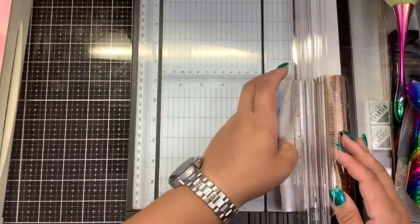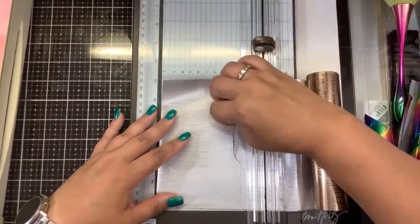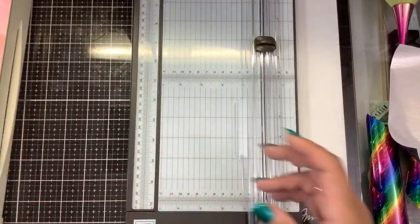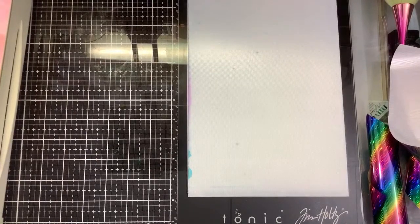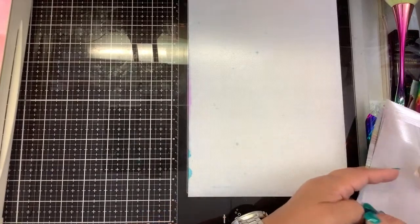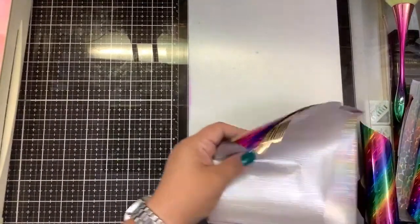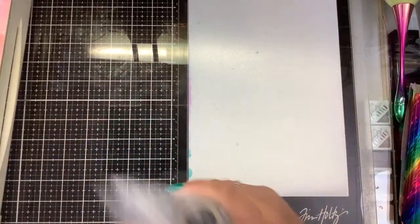Oh, I should have grabbed toolbox. Yes, I have some toolbox. We'll do a couple and then I'll grab some more foils. Woo! My adrenaline is pumping. I mean, I looked at the outside of the packages, but that was the first time I opened them, was live in front of you guys. Oh, we need to do this one. Well, we'll do that one in a minute.